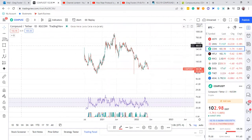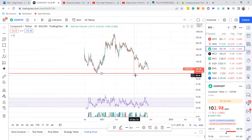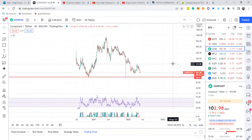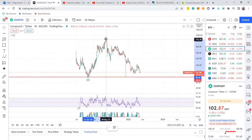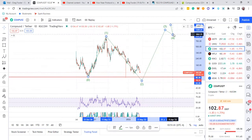So here's the area. Here's your point of no return on Compound. Basically, Compound needs to maintain, what is it on here, 78.22. Okay. So it looks like Compound is coming up on a correction. So this is wave 1, like this. So here's your start of wave 1, and it's coming up on a 2. As long as it maintains that low, it's going to be going into a third wave.